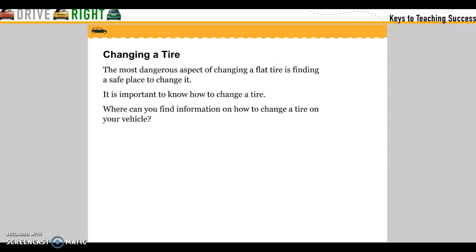Changing a tire. The most dangerous aspect of changing a flat tire is finding a safe place to change it. It is important to know how to change a tire. Where can you find information on changing a tire on your vehicle? You can look in your owner's manual. You can research it online. A lot of different places.